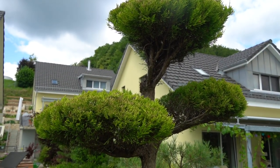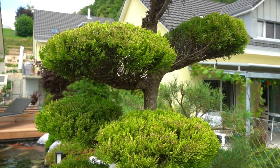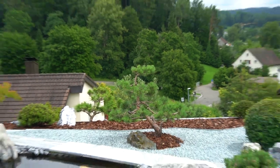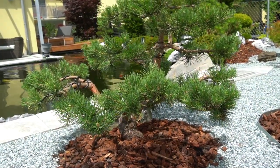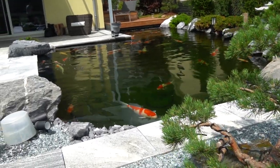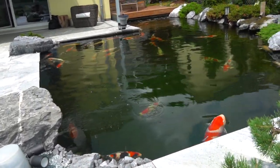The one here is an ordinary European pine, Silvestris, or Thunbergii, Japanese black pine over there. So it's a little bit of a mix, and Oxalis as well. A combination of what is available in Switzerland and in Europe, and Japanese trees. So it's my interpretation of a Japanese style garden, you know. Well, it worked out well, so that's good.